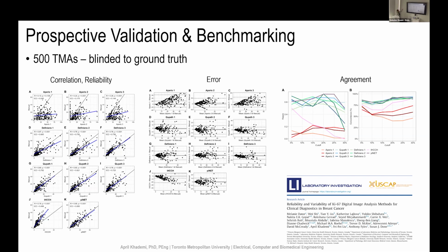But we went against Aperio, Definiens, QPath. These are all commercial solutions. And we found that our tool actually provided higher correlation, less error, and better agreement than the commercial tools. And that was recently published in Laboratory Investigation.